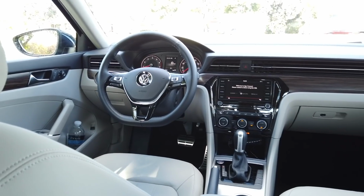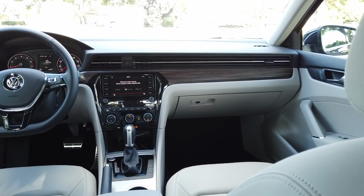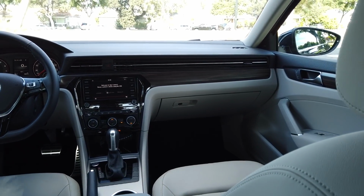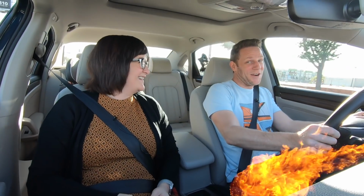Okay. Putting a positive spin on all of this interior talk, avant-garde designs sometimes look dated after a few years. This is not going to look dated in a few years because it already looks dated. Ooh. We need, oh man, we need a graphic. Sick burn.